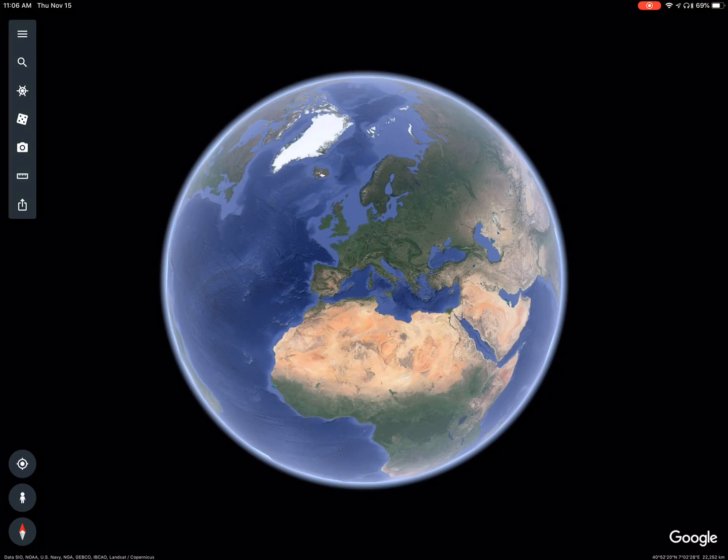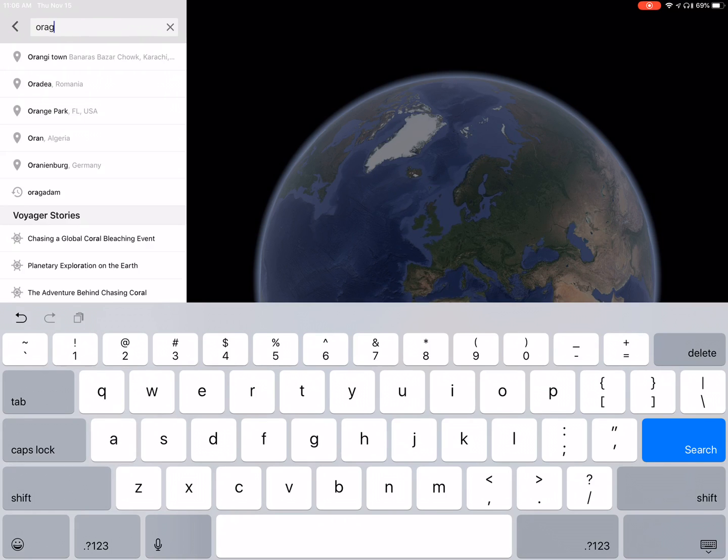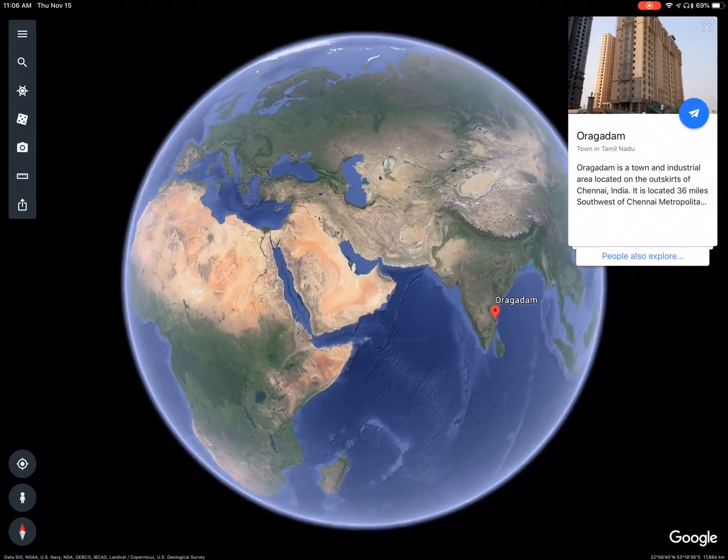Hello friends, I'm going to give you a panoramic view of our new site for investment purposes. It's basically Oragadam, which is nearby Chennai, southwest of Chennai city. It's an industrial zone, basically an automotive industrial zone.